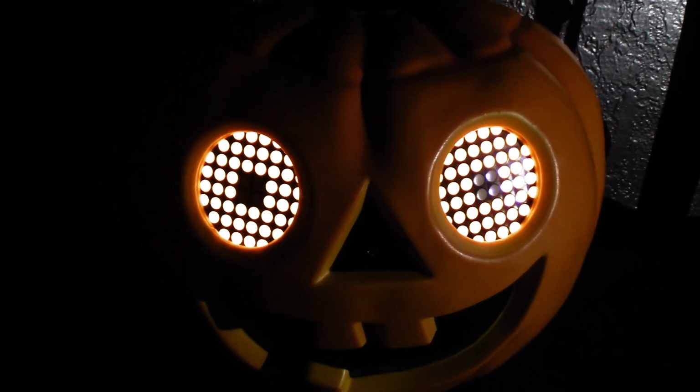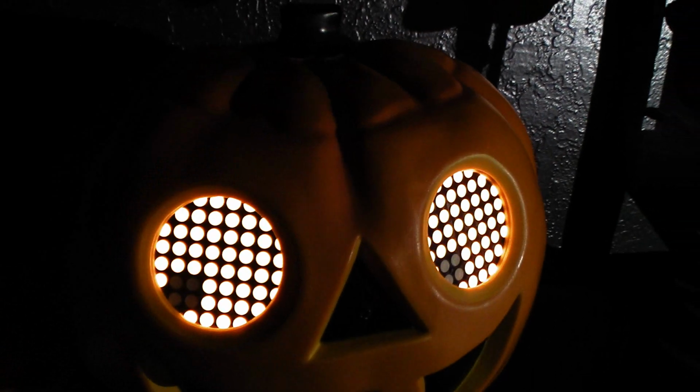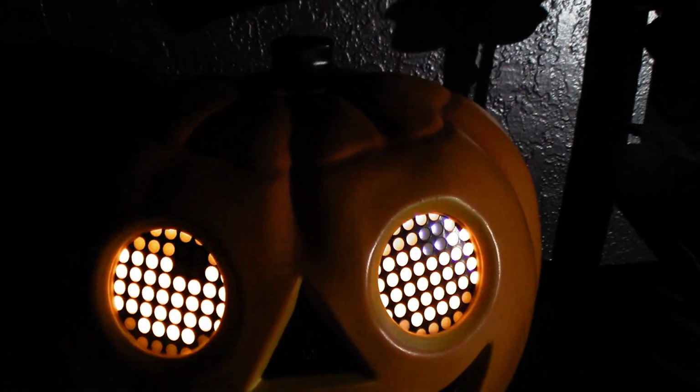As you can see, the pumpkin has a really nice appearance. Not a lot of detail, but he doesn't need it. He's just supposed to be a cute little pumpkin. He's got a really nice appearance. He looks very Halloween-y. I love Target's style. Their stuff is very Halloween-y.